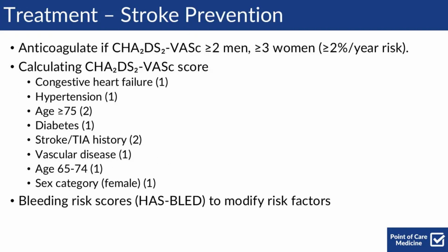Now let's discuss treatment. Management of atrial fibrillation follows a comprehensive approach. This targets stroke prevention, symptom control, and addressing underlying risk factors. First, stroke prevention. Anticoagulation is recommended for patients with an estimated stroke or thromboembolic risk of greater than or equal to 2% per year. Generally, this is a CHA2DS2-VASc score of greater than or equal to 2 for men and greater than or equal to 3 for women.